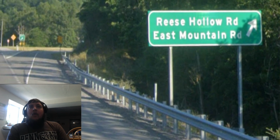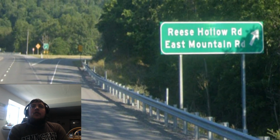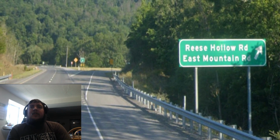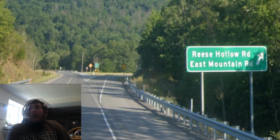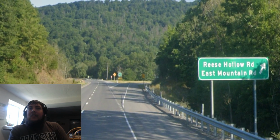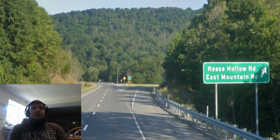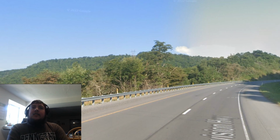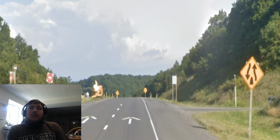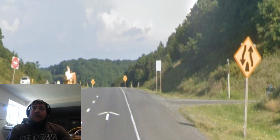And our one interchange that we get here on the westbound lanes of US 322 is signed for Reese Hollow Road and East Mountain Road. Again, on the eastbound side, we just got an at-grade intersection. Here we have a full ramp getting off for this exit. And as we continue to go on this brief section of divided expressway going westbound, we get some more lovely scenery as we go through these mountains here. And then this iteration of 4-lane divided expressway US 322 ends shortly after leaving Port Matilda.